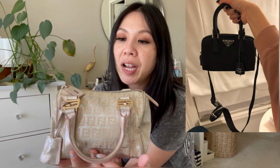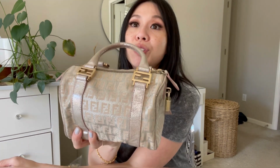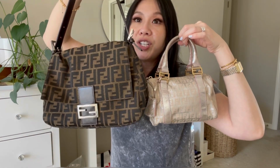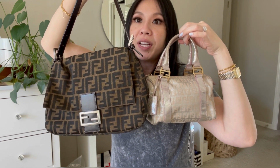I'll drop a picture here, but that one is similar in shape and it fits about the same. And don't let this little bag deceive you because of the width of it. Although it's small, it will fit so much. It'll fit your 12 Pro Max, it'll fit wallets, it'll fit so much. I don't want to go into detail because the video will be so long, but I just wanted to show these little Fendi bags and how immaculate they are being 20 years old, compared to the new re-edition after just a few uses. So that's why I think Fendi Baguettes pre-loved is the way to go.